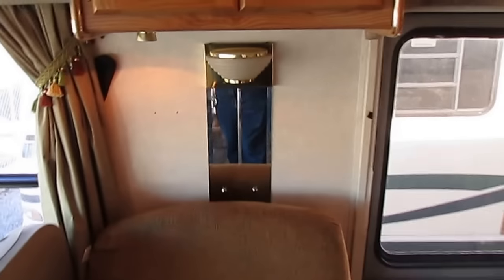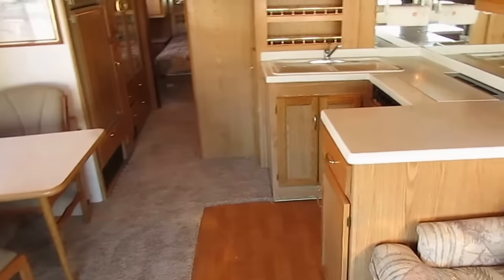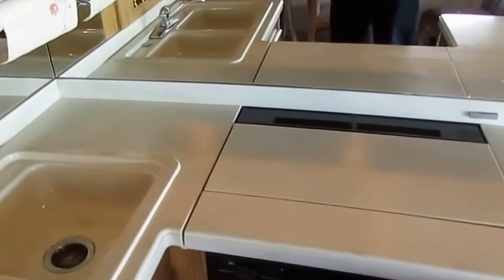I mean, got the nice light fixtures. You can tell this is a higher end small Class A motorhome. You've got Corian countertops, queen size pull out sleeper sofa. This is your slide out right here. Table and chairs. Real hardwood floors in the kitchen area. Like I said, Corian countertops.